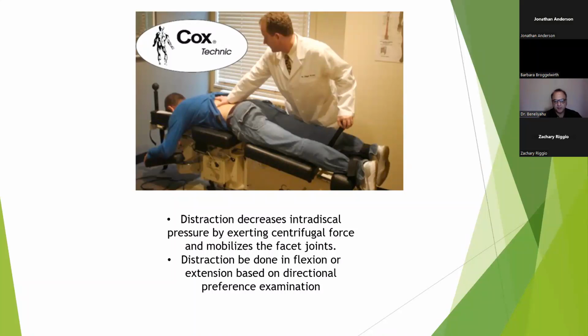So distraction can be done in flexion, it can be done in extension, and you can base it on a directional preference examination. In this particular case, that patient had an extension bias. So extension caused centralization of the sciatic pain. So when we used this table, we actually had the patient up into extension and we're doing repetitive motions in extension. Next slide.